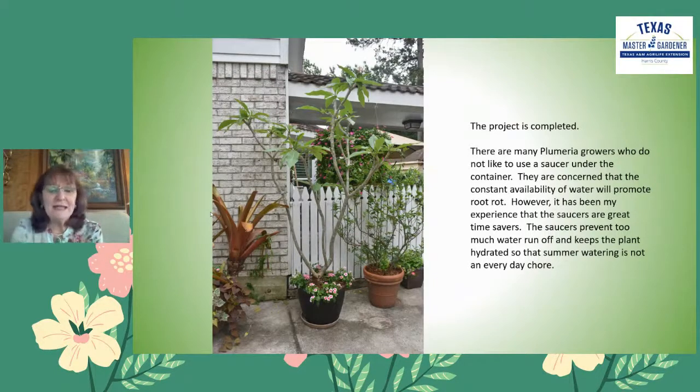I'm actually going to take that saucer out this week and put in a bigger saucer, a wider saucer. And it works very, very well. It keeps you from watering every day. Next.